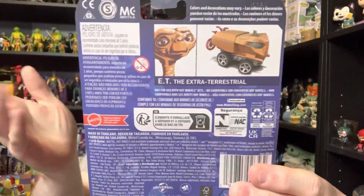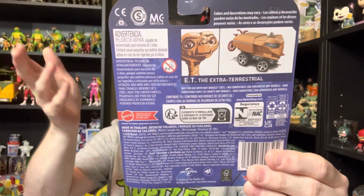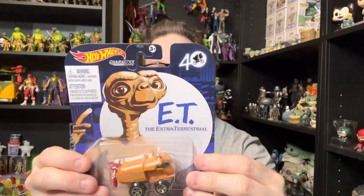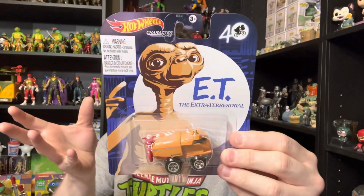But I don't know, you don't see ET stuff very often. I know that there's been more out there because of the 40th anniversary, but I don't see ET stuff very often. I just thought this was cool, so I ended up picking it up. Eventually, I'm gonna have a wall of all my cars and stuff because I do leave them all on the card.